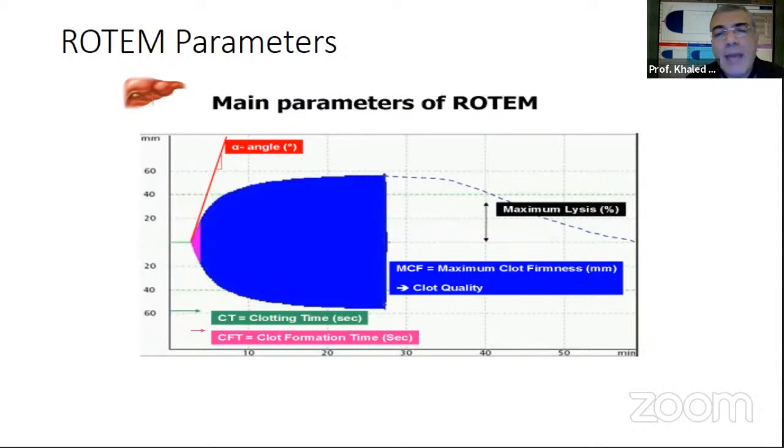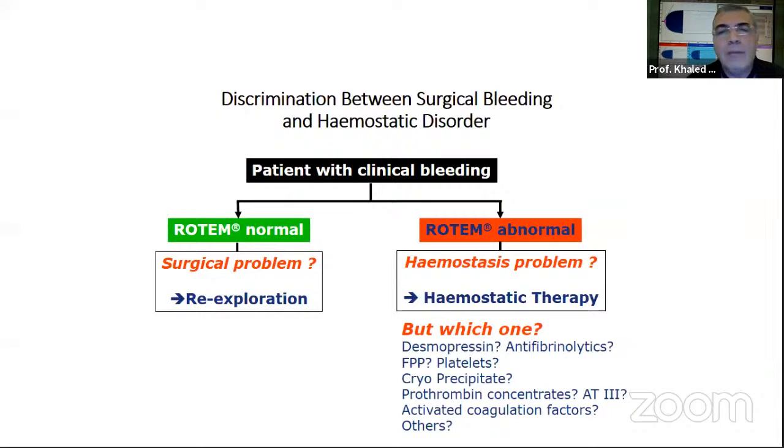We can see now in black maximum lysis, which indicates that this clot, if it is abnormal, is suffering from fibrinolysis. And in this instance, the treatment is anti-fibrinolytic agents such as tranexamic acid. Let's go through the slides and we will see the defects when we go one by one.